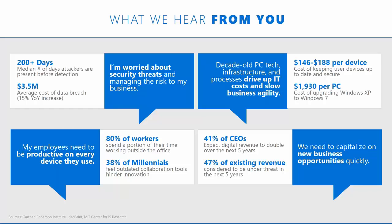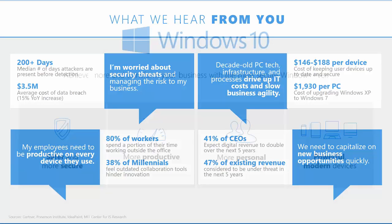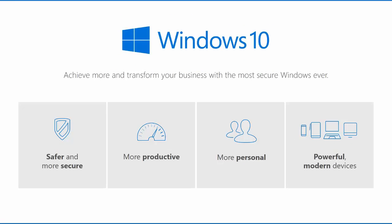So we took all of this feedback and we built Windows 10 around effectively 4 big pillars. Like I said, in the last of this series, we talked about security and how Windows 10, first and foremost, was designed from the ground up to be a comprehensive, secure platform. Today we're going to focus on the other spaces: how do we help people achieve more, be more productive, and make their Windows experience more personal, because we know when people take ownership of something, they also use it more and use it better. We'll also look at how powerful modern devices like the Surface family really are going to help us achieve great things. So again, most of our time today is going to be spent on productivity.